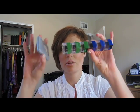Now I know Physician's Formula is not the cheapest drugstore brand on the market. However, you can definitely get buy one get one half off, and Walmart sells Physician's Formula a little cheaper than most anywhere else.